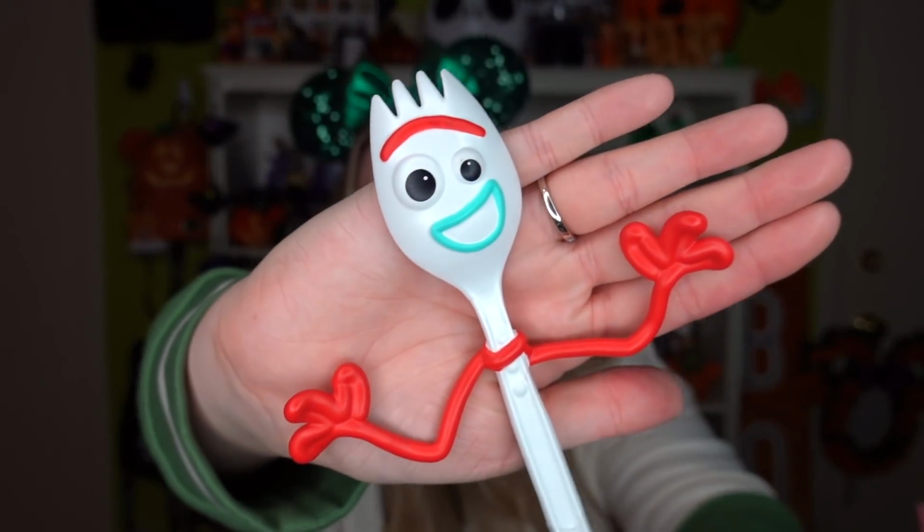So my plan for this was I wanted to bring this to work because I have a couple of really fun pins that I keep in my cup at work, and I thought Forky could be there having the best time of his life, maybe doing like Forky asks a question or something along those lines. But here is Forky himself.